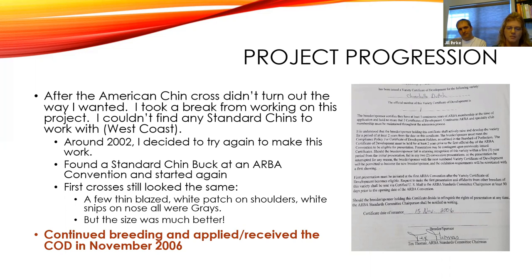And so the first cross basically looked the same as the American chin cross. I bred them to a black Dutch and I had a few thin blazes, a white patch on a shoulder, maybe a white snip on the nose. All were grays, but the size was much better. So I continued breeding those and saving and getting them a little bit better. And I applied and received the COD in November of 2006.